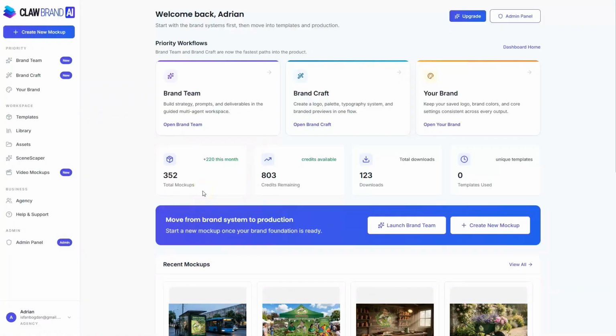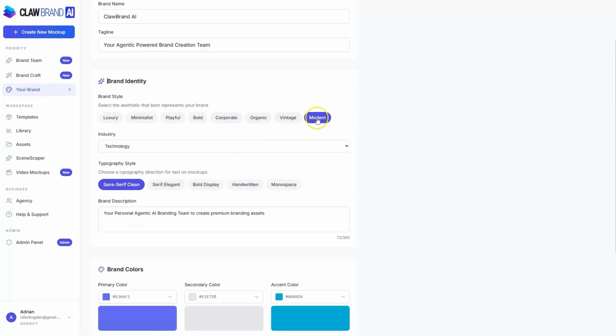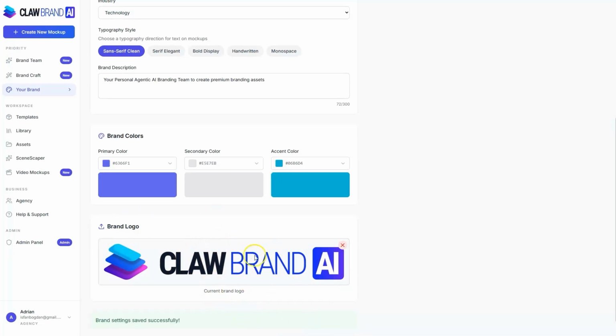Let me show you what 6 AI branding agents can do with one logo in under 60 seconds. First thing, I set up my brand, and I only do this once. You put your brand name, you put your tagline over here, then select the brand identity, the industry that you're in, the type of font that you want to use, the brand description. You can set your brand colors, accent colors, everything, and upload your brand logo. For this one, I'm going to use mine. So I'm going to just save my brand right now. That's a complete brand identity locked in. Every single mockup, every single brand asset that I will generate from here is automatically on brand every time. Okay, set it once and done forever.